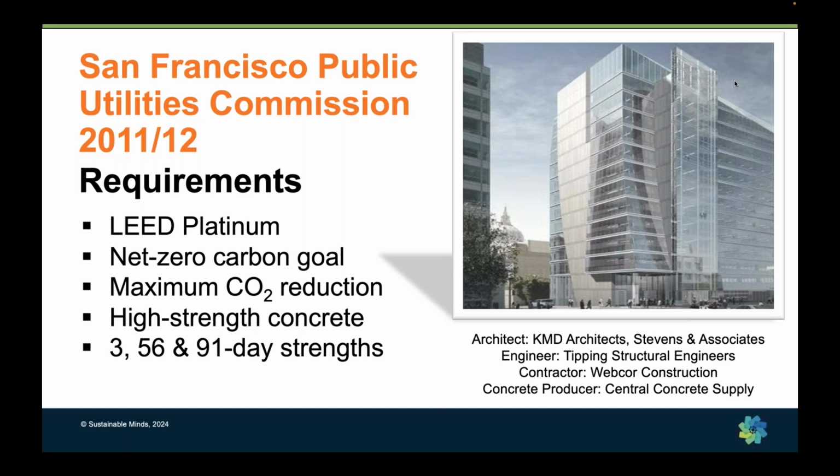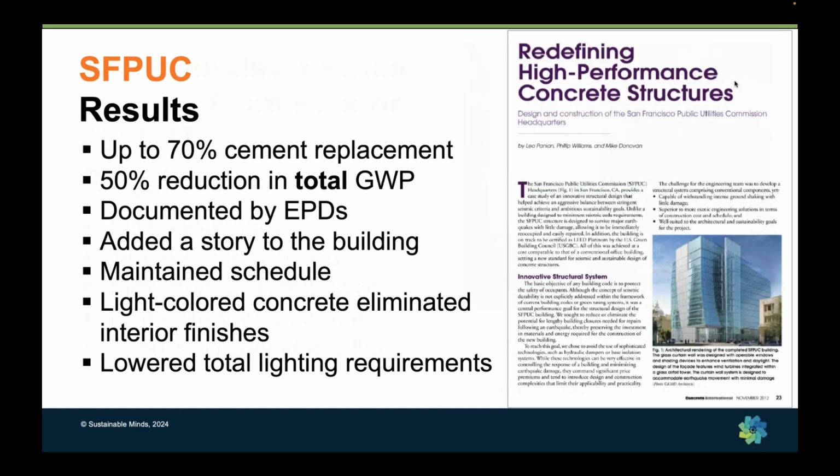It featured some high strength concrete, and you see that 3-day strength, which meant we had a normal schedule to keep. And the engineers, the concrete producer, the architect, the city itself, very innovative in their approach. And what were we able to do? Well, as much as 70% of the cement was replaced with other than cement.